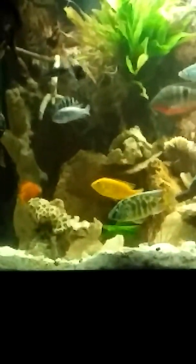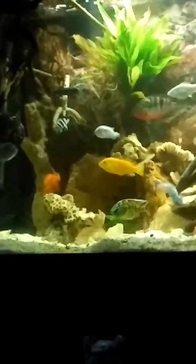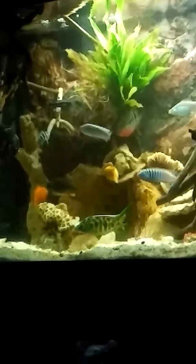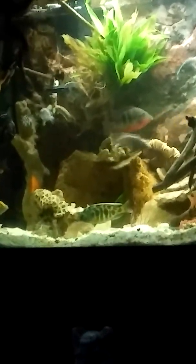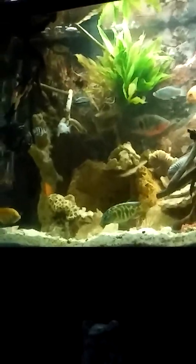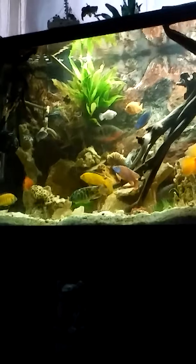Frontosa. I don't know yet if it's a male or female, but there he is. I think I got the 6-stripe frontosa. I don't know if it's common frontosa or not. If anybody out there in YouTube land, fish enthusiast, can let me know.